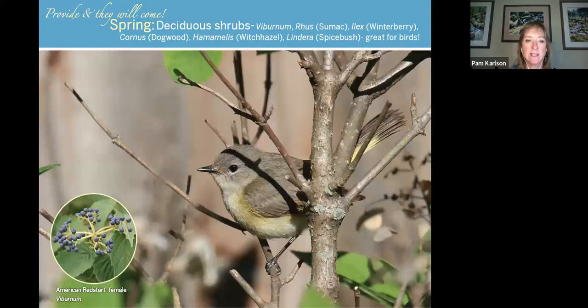Viburnums are excellent. This is a common yellowthroat in a viburnum. American redstart. And the viburnums create berries that the birds love too. So there's all different types of viburnums, which are an excellent category. Other good ones are sumacs, winterberry, dogwoods, witch hazels, spicebush. There's so many to choose from.